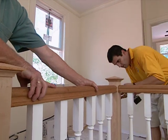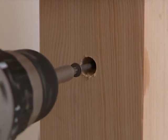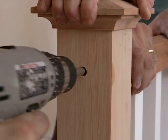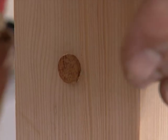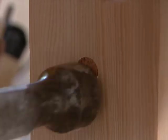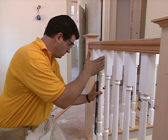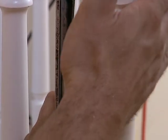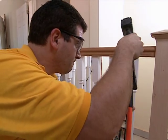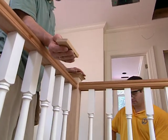Now I'll just drive a screw through the newel post to catch it. That's good and snug. Now we just glue a plug in the newel post and tap it in. First, Dale checks to make sure each baluster is plumb and then nails it. The last pieces to go in are these fillet pieces, and they'll just go in between each baluster at the top.